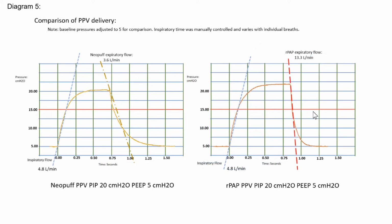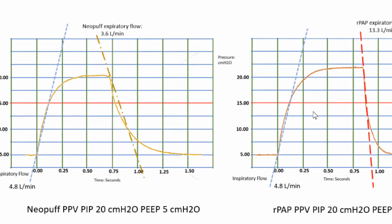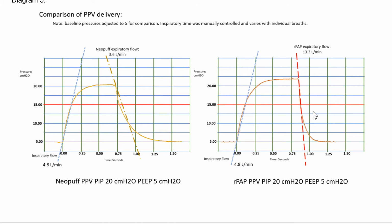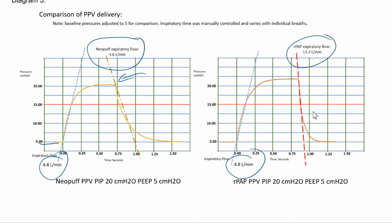Now, another important part of delivering effective resuscitations is that you need to be able to give good positive pressure breaths. And what I found when I compared the Neopuff to the rPAP was that the Neopuff gives very good performance. Of course, here are our baseline pressures going up to 20 centimeters of pressure, and the inspiratory flows were very comparable between the two devices, slightly higher for the rPAP, but a significant difference is in the expiratory flows. The rPAP expiratory flows are quite a bit higher, and that means that the resistance to expiratory flow is dramatically lower with the rPAP.